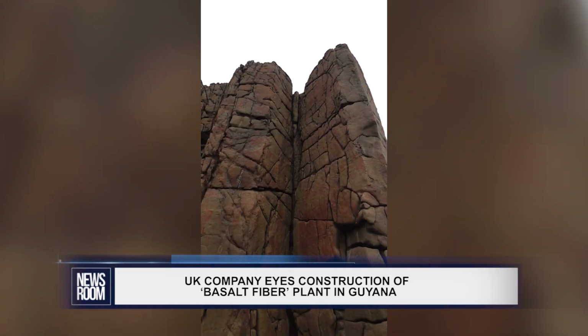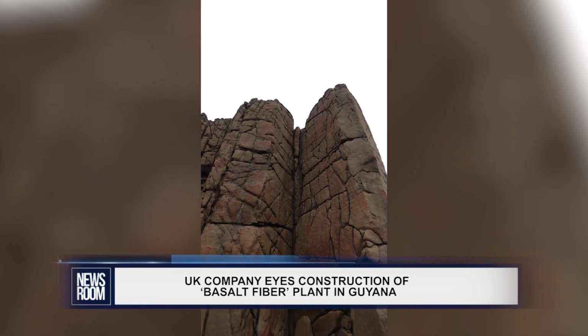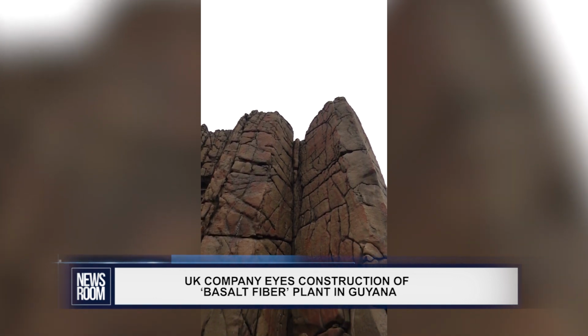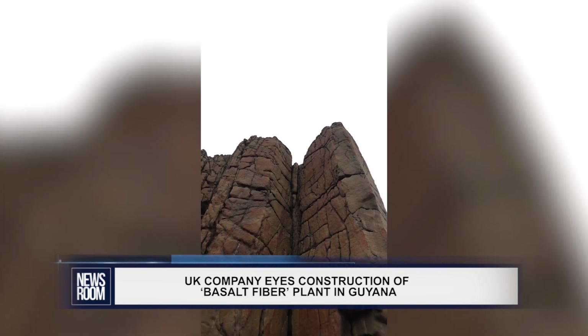And you can also use much less concrete when you do your designs, because you don't need to embed the steel, you don't need to do that with the basalt. Basalt is especially relevant here in Guyana, the sales director said, noting that the material does not corrode like steel and can be used in the construction of sea defense and ports.